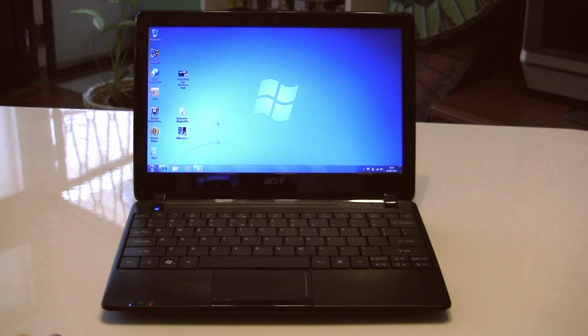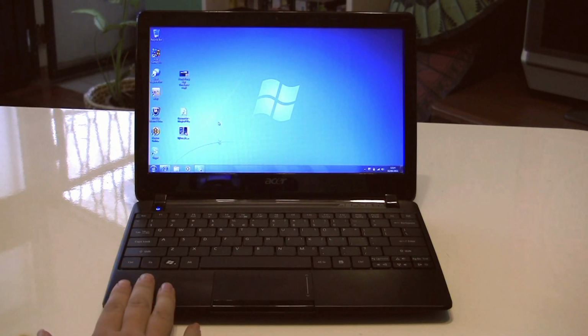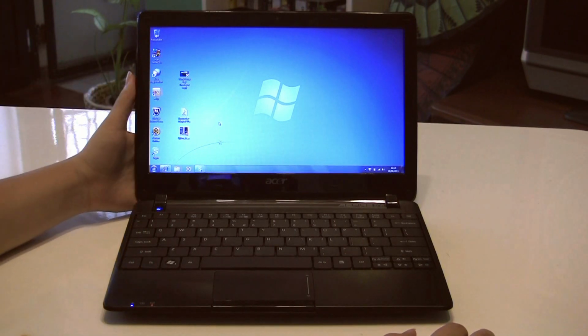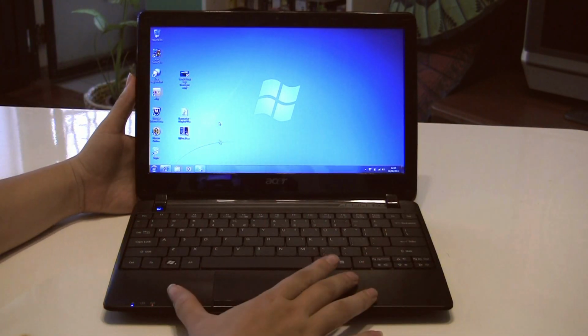Nicole Scott here for Netbook News, and here we have the Acer Aspire 1722. This is an 11.6-inch unit with a 1366 by 768 display running the AMD C50 CPU.